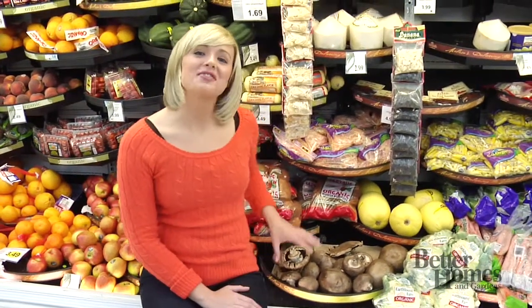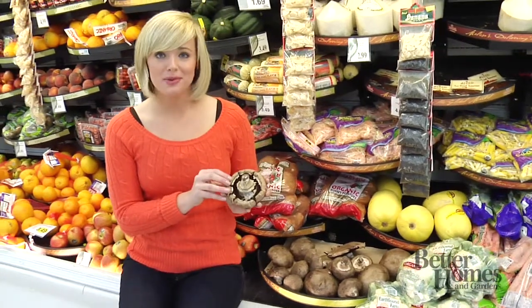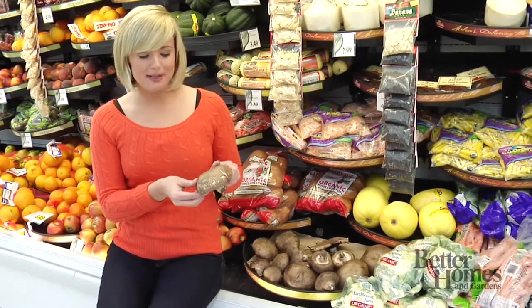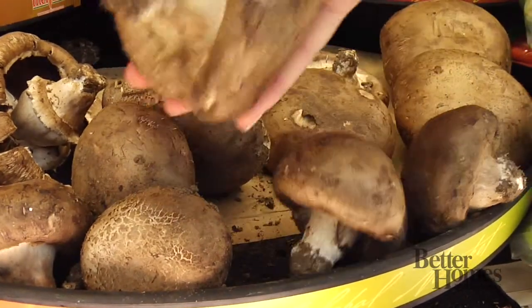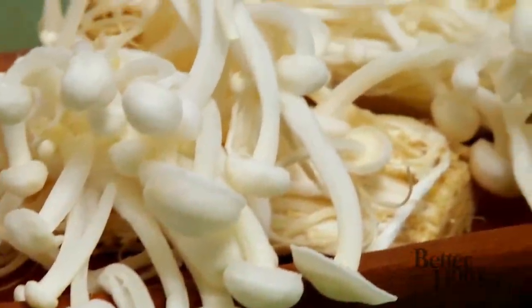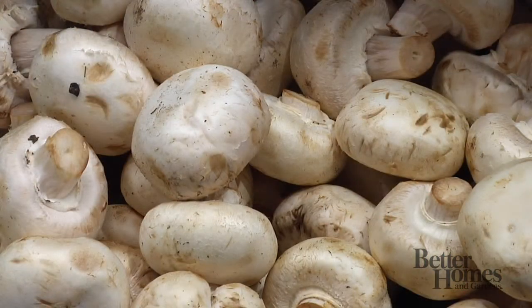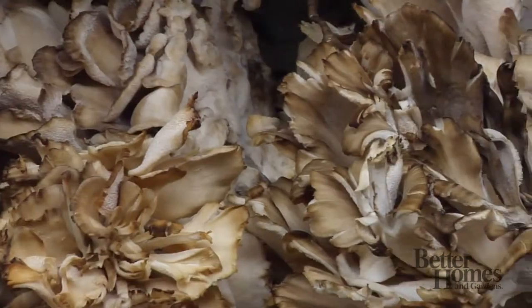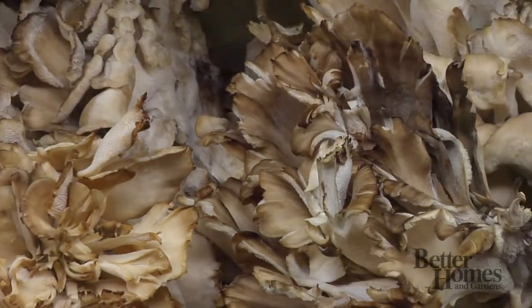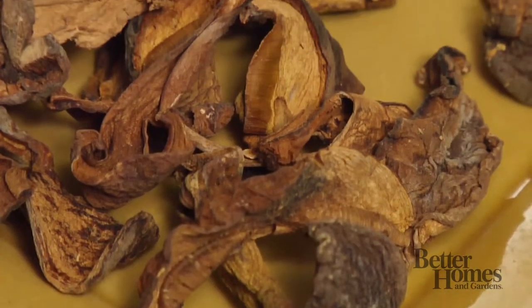When shopping, select fresh mushrooms that are firm, well-shaped, and free of any spots or mold. They should be dry to the touch and spongy, but not soft. When selecting mushrooms, it's important to know that most mushrooms can be purchased fresh or dry. Common cultivated mushroom varieties like white and portobello are easily found fresh at your local grocer. Wild seasonal mushrooms like morels and porcinis can be found dried at specialty or ethnic grocers.